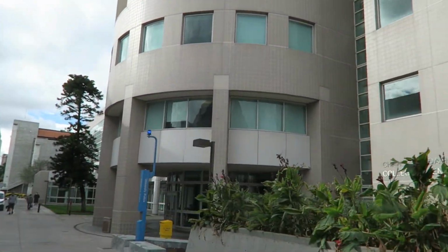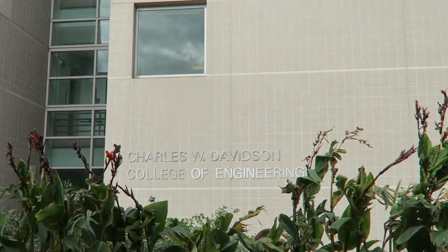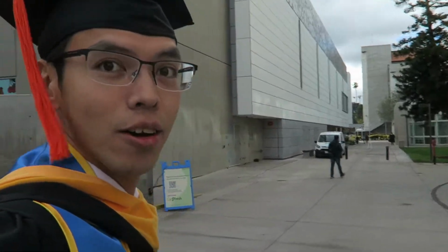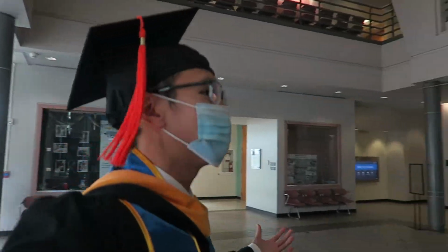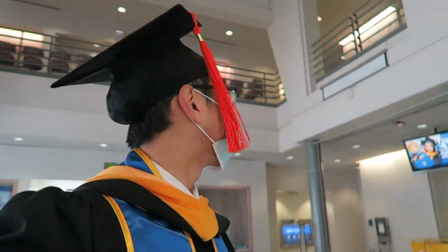There it is, everybody. The engineering building. Great memories here, right there. College of Engineering. I'm gonna try to hop inside and check out our old classrooms that we actually spent time in throughout the many years here. So let's go. So here's the main hallway of the engineering building. Most of my classrooms are actually on the 3rd floor, so let's go ahead and check it out right now.